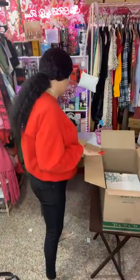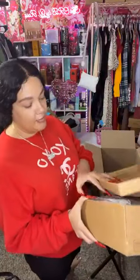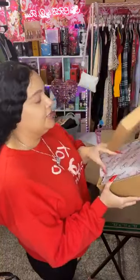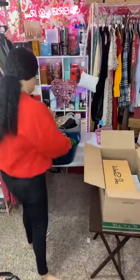She got these at a really, really good deal. And then she has the bling bling red shoes. These are on the link in the bio. She got these in a size 10. Okay, that's all that's going to fit over there. And then she got our red heel perfume. This is also linked in the bio. Super cute.